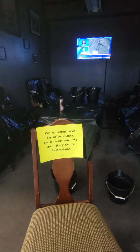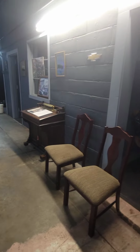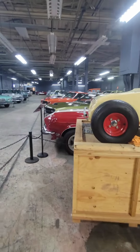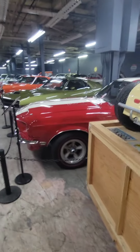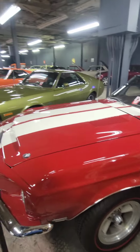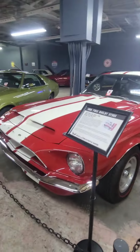We got some water damage problems in here. Otherwise, you can sit in here, I guess. From all the rain we had, a week of hardcore rain. But going back to the Shelby, I'll take this any day.